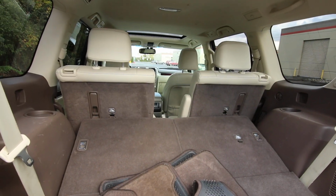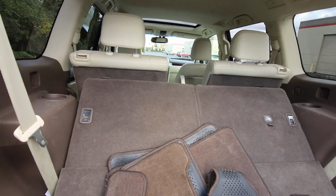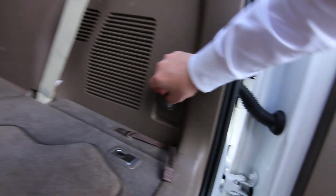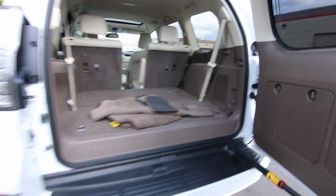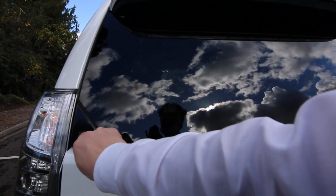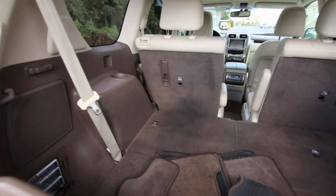Then this one also has third row seating, and you have these buttons right here where you can control the seats, push them up and down. And then you have a decent amount of cargo space if you fold down all the seats. You have a little 100-watt power outlet back here. And if you don't want to go through all that trouble opening the whole tailgate, you have this little button right here, and then just the glass part will open, so you can maybe just throw in a quick bag of groceries or whatnot.